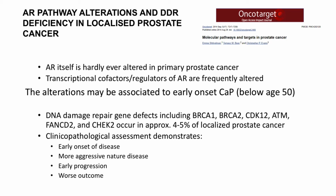And so there are two other very important pathways that play a role, particularly when we're talking about metastatic castrate-resistant prostate cancer, but that need mentioning at least in the localized setting as well. That is, again, the androgen receptor pathway, because it plays a major role once the disease has spread beyond the prostate and has become metastatic, and in particular when it's become castrate-resistant. Because it's one of the main pathways that we obviously use clinically to manage prostate cancer in the way that we do androgen deprivation therapy and AR-targeted therapies.